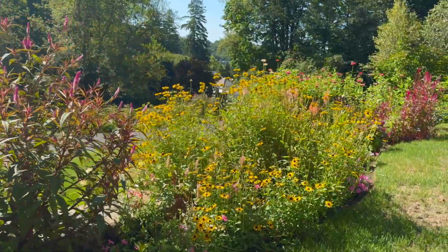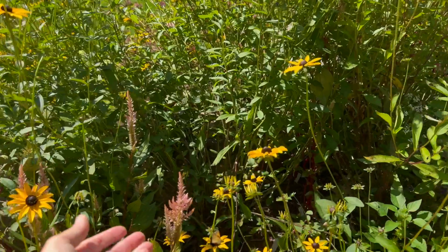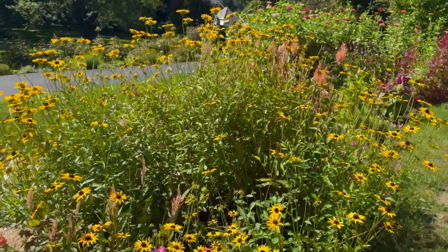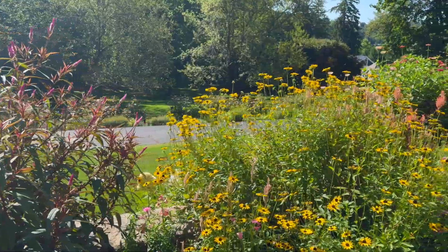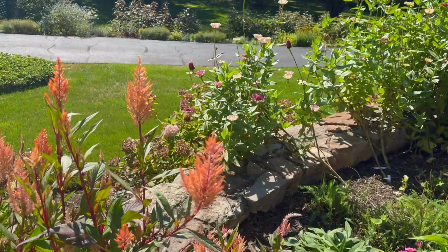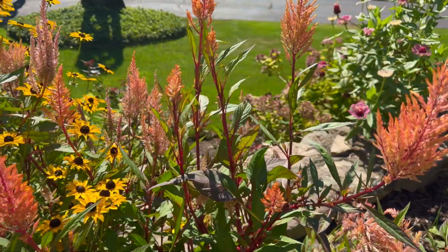Let's see, we've got some more black-eyed Susans, and again, I've got celosia coming up. I believe this is vintage rose. I have to really look, I have them all mixed in together. And they're all so beautiful, and I grew so many different varieties of Florette's celosia. I mean, look at them. It's so pretty, isn't it? Really, really gorgeous.